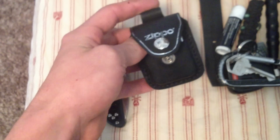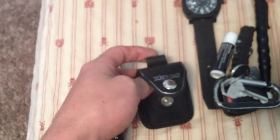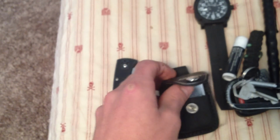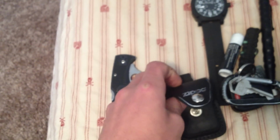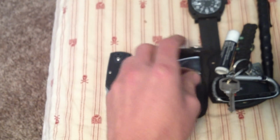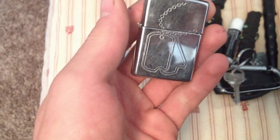This is my Zippo. I put it in this little holster thingy because I hate when things are just jumbled in my pockets. It's irritating to me. I hate when I go to reach into my pocket and there's a million things in there I have to fish around. So I just got that. It's really handy. Just a regular Zippo.